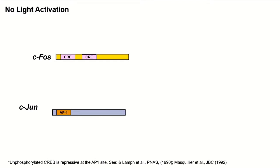And again, I'll go through the cartoon. I don't have a huge amount of time, so I'm not going to provide very much data for this part of the talk, but this is all now submitted for publication, so you'll be able to get the details later on. So we're sitting in the SCN. There's no light exposure, and we've got these two genes there: the CFOS gene and the CJUN gene. The CFOS, as I said before, has CRE domains. The JUN has an AP1 domain.